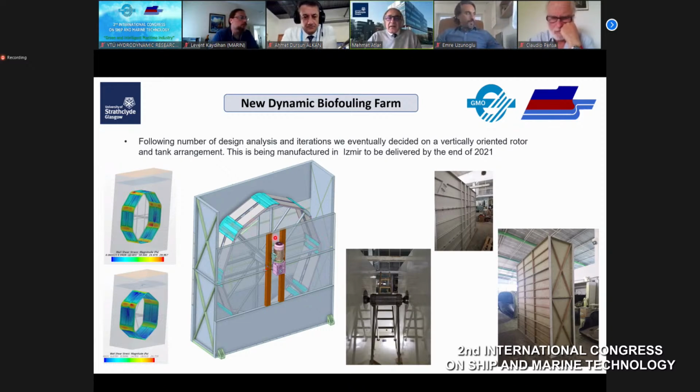This actually is being manufactured, funnily enough, in Turkey, in Izmir, and is about to be transported to Newcastle, and then we will be putting it in our laboratory. You can see how the tank is being done and the rotor is being built, and by the end of the year, this will be providing us the foul surfaces.